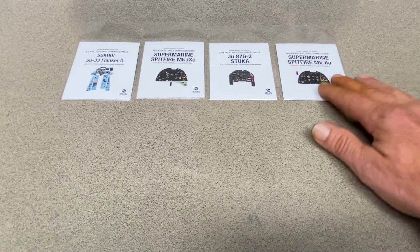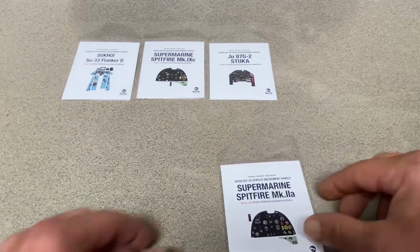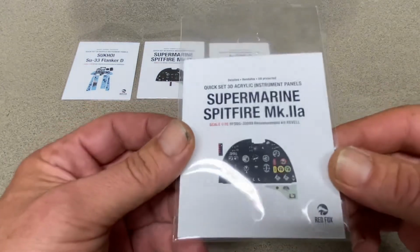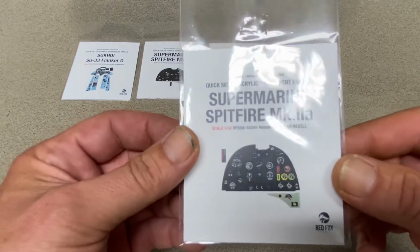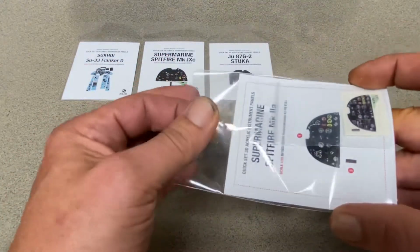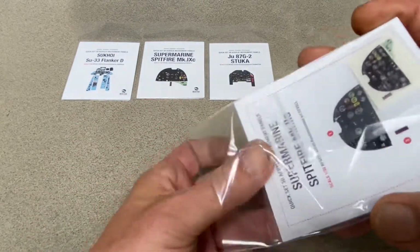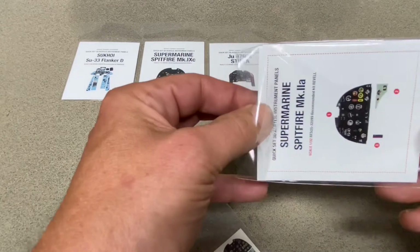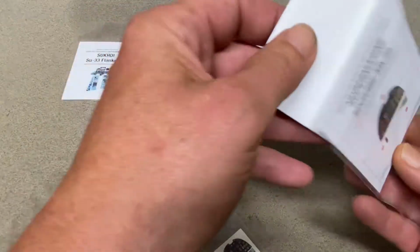So the first one we're going to take a look at is a Supermarine Spitfire Mark IIA. Here's their little drawing of it, and then we're going to take a look at what's actually inside. And there's nothing else in there.